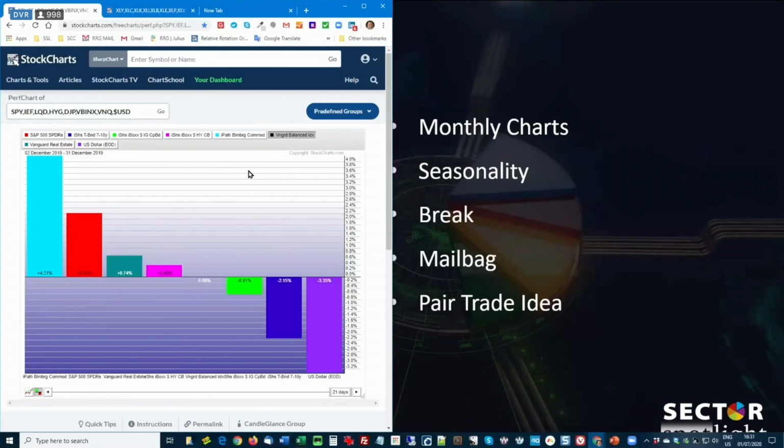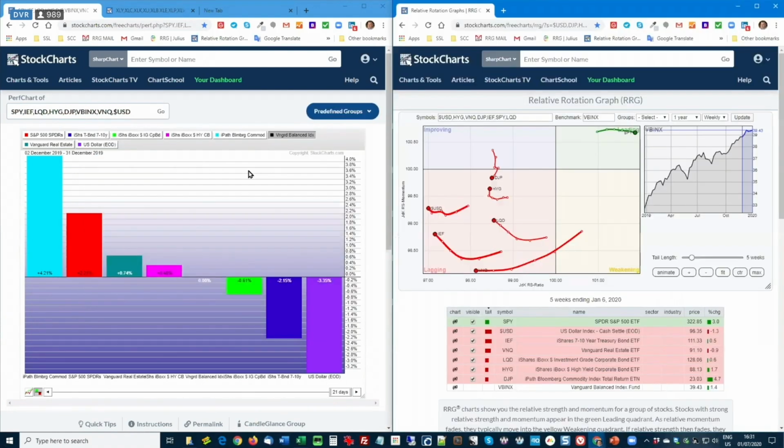So the overview of the performance over the last month is quite surprising because we had commodities being the best asset class over the month with a 4.2% rise, followed by the stock market with a 2.2% rise, and then there was some other stuff. And on the weak side, we see T-bonds and the US dollar predominantly with a -2 and a -3.